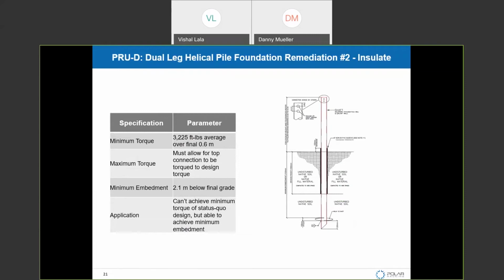And if you cannot sleeve your pile, the next remediation option would be to insulate the pile, which is to put some hard foam insulation around the pile here. What that does is it prevents frost from acting on the pile. Rash, correct me, is there a better word for that? It reduces the frost penetration depth. Exactly.